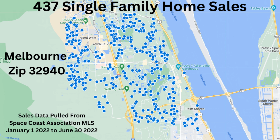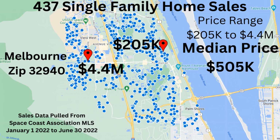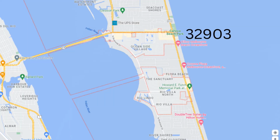And 32940 sold 437 single-family homes ranging from $205,000 to $4.4 million with the median sales price of $505,000. Homes sold were built between 1977 and 2022 with the median year built of 2002. And 32903 is that little sliver of land off of the Eau Gallie Causeway beachside. There really isn't that much sales information there. Most of it are condos or townhomes, no single family home information really to speak of.